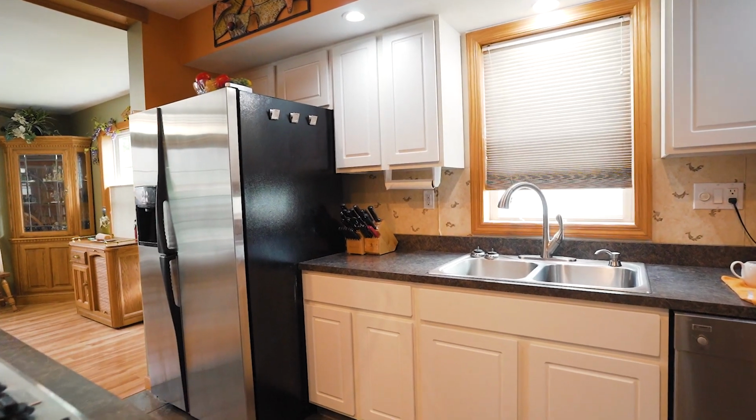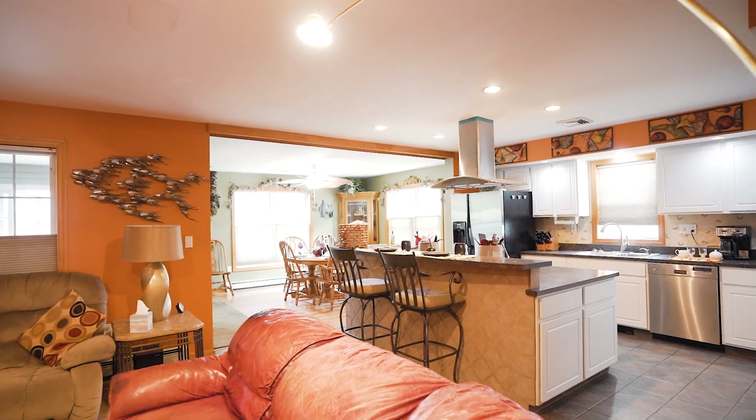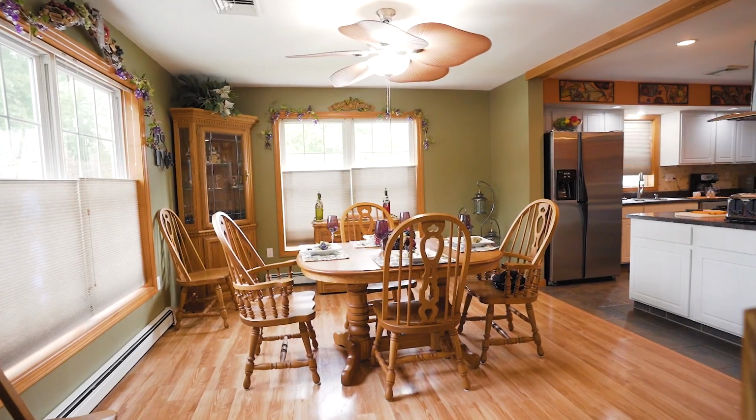The kitchen features stainless steel appliances, gas range in the large island with a seating area, perfect for entertaining. The comfortable dining room has room for a crowd with lots of natural light.